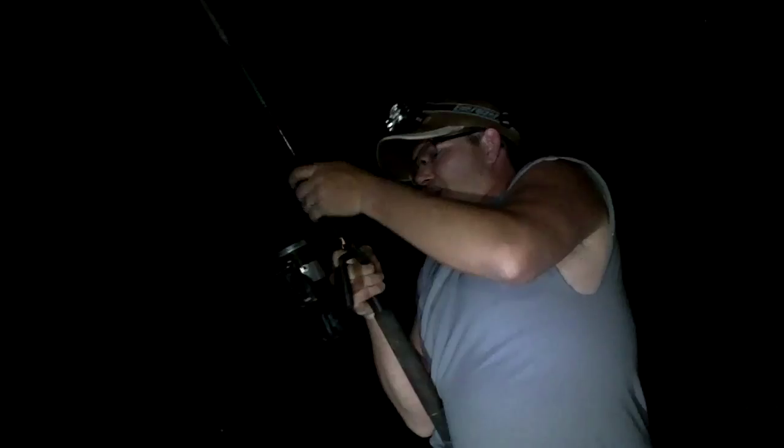Came here last night. Caught 4 shovelhead. Missed 2 big ones. This is a really big fish. This is a really, really demanding section of the river. It's 4 big concrete blocks, rebar all over, trees all over the place.